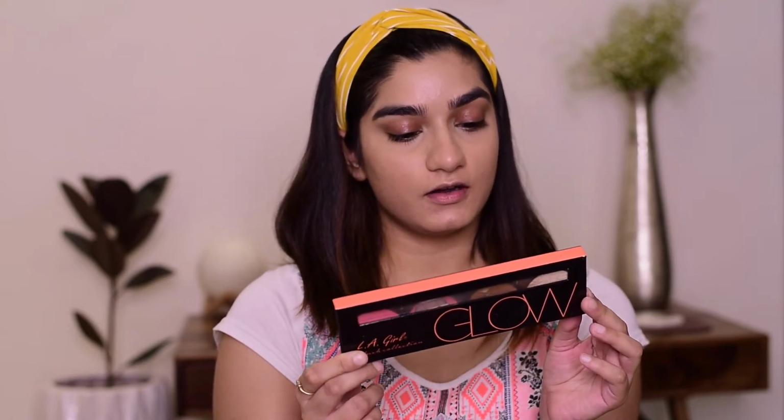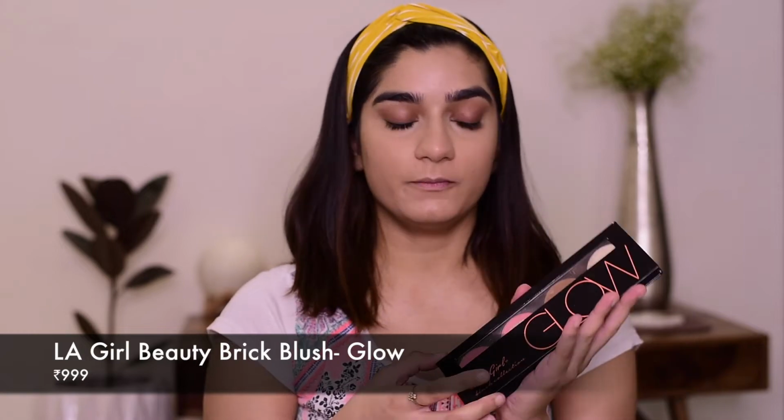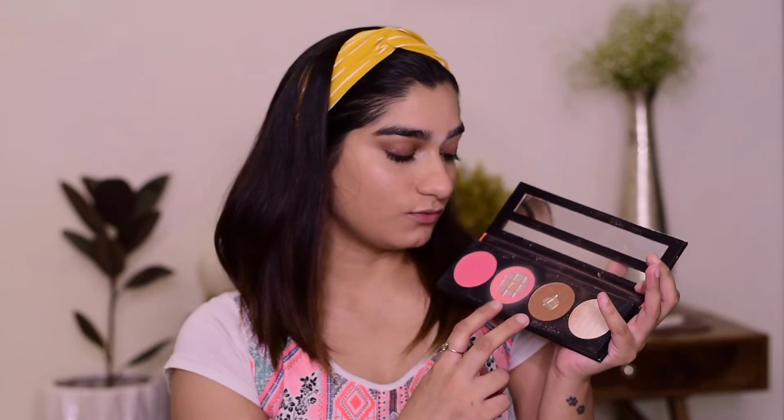For bronzer and blush, I'll be using this palette from LA Girl. This is their Beauty Brick Bar and it's in the shade Glow. And it has 2 blushes and 1 bronzer and 1 highlighter. You can see how much I have used these 2. I really like the blushes and bronzer, but I'm not a fan of this highlighter because it's very chunky, so I hardly ever use it.